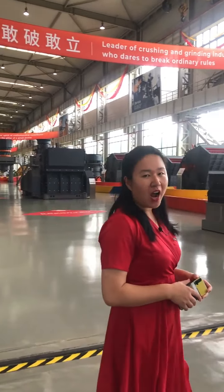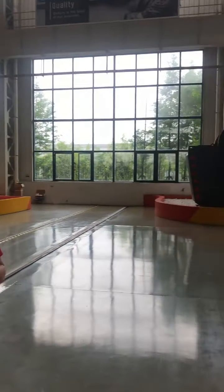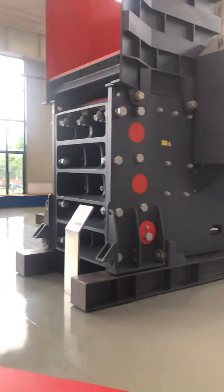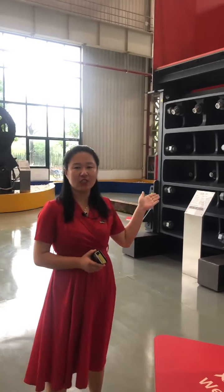Secondly, I will introduce our jaw crusher. The jaw crusher is also what we call a primary crusher. We have 3 models. One model is the PE jaw crusher, one is the PEW jaw crusher, and the latest model is this one, the C6X jaw crusher.